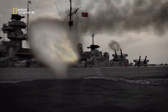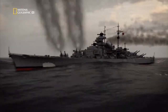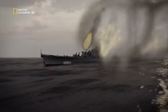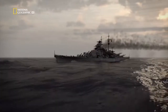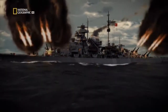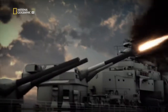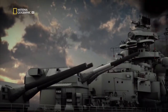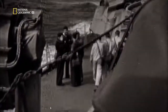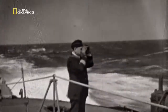Each of her massive 15-inch guns could hurl a small car 22 miles. The combined firepower from Bismarck, with all eight 15-inch guns firing at once, she could throw a total of nearly 15,000 pounds of steel at her enemy. German confidence runs high that Bismarck will tilt the sea war in their favor. Little do they know the trials that await their new ship.